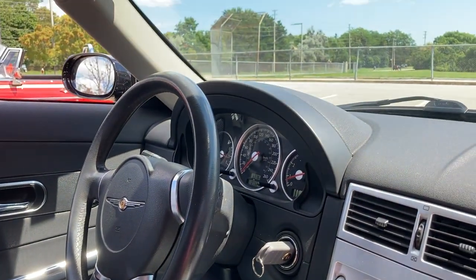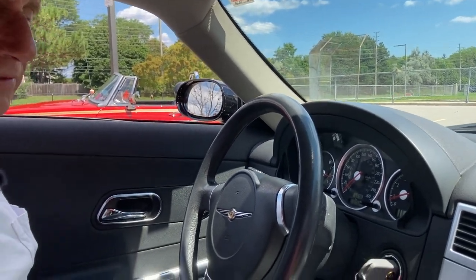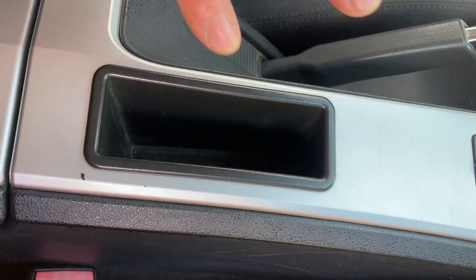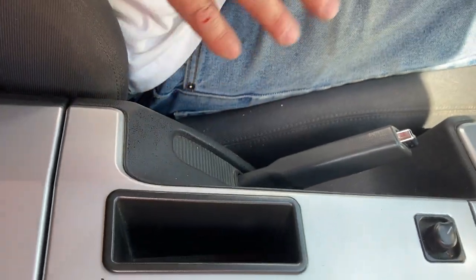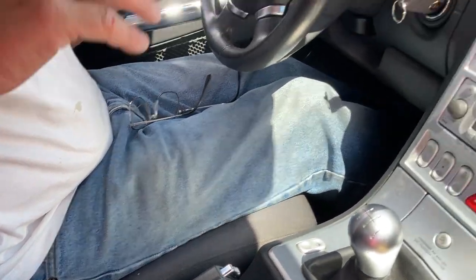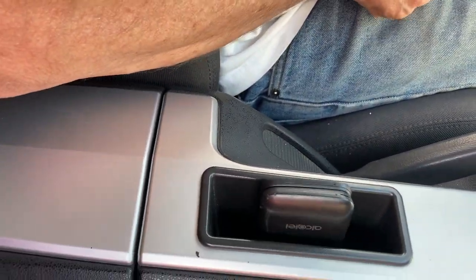73,271 kilometers, so not a lot. And what year again is the car? It's a 2005. Now, this was supposed to be for a cup holder. There's a unit that goes in there that will expand, and virtually try and find a Crossfire that has one that works, because they break almost immediately. So now I use it to hold my flip phone. Just made for the flip phone.